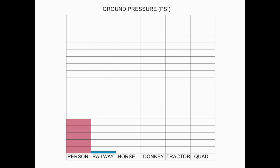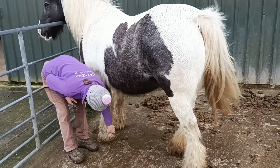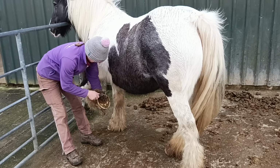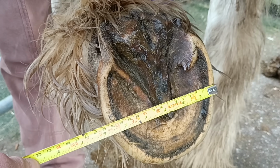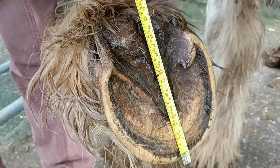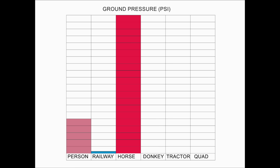All right. Yes, okay, yes, fine, but what about other modes of transport? A horse, for instance, or a tractor, or a quad bike. Better go and have a look. A horse has 4 feet, obviously, so the weight is divided by 4 again, but their feet are relatively small. So a walking horse could easily exert 20 psi.